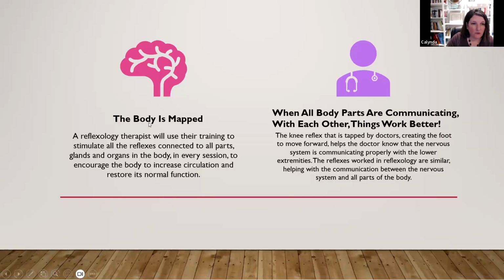Well, like I mentioned before, the body is actually mapped in the feet or hands or ears or face or whatever reflexology modality you're using. And we use those reflexes in order to be able to gain insights into what parts of the body are holding stress, which ones are struggling, right? And then we put pressure on those specific reflexes in order to send a signal to the brain, hey, you need to pay attention down here. And it just helps things communicate better.